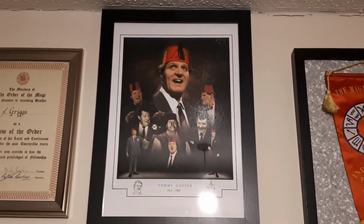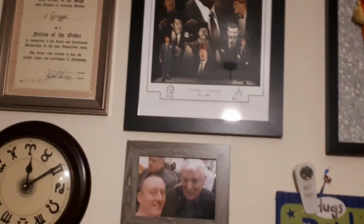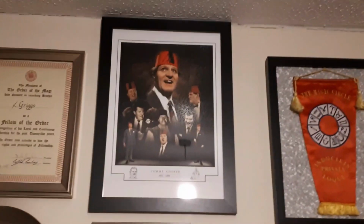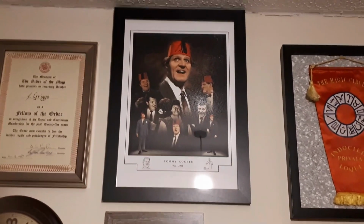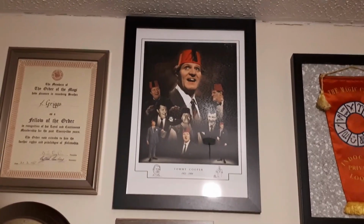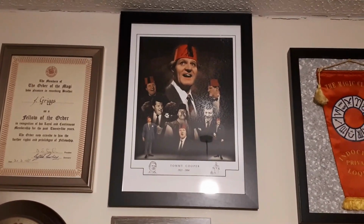Up on my wall we've got the late Tommy Cooper, and as it says at the bottom, he passed away in 1984. I was 9 years old at the time, and I was watching him performing live on TV from the Palladium. I saw him drop to the floor and I instantly knew before anyone else did. I said, he's dead. My mum and dad were like, what are you on about? He's going to do the gag with the feet where he appears to levitate up in the air. And I said, no, he's dead. And then sure enough, I just knew.